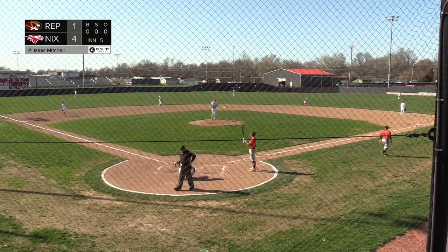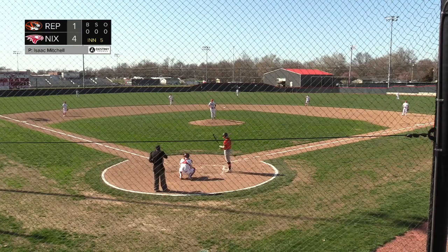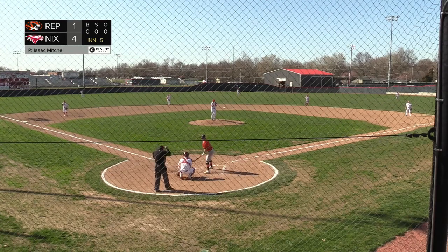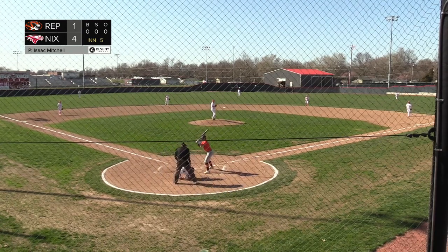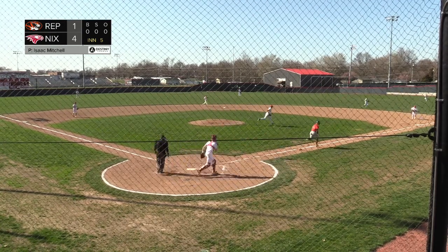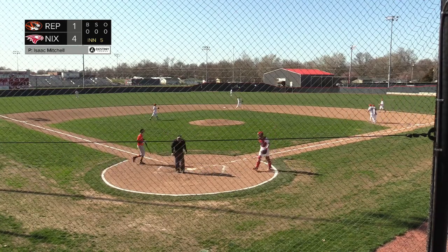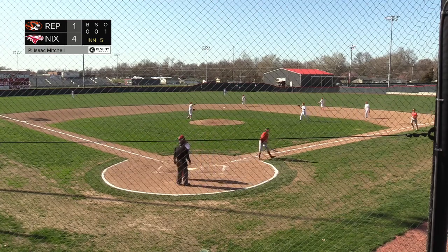Bryce Messier, Richard Potter, Brady Esgard due up here in the top of the 5th inning for Republic. Bryce Messier. Messier, the DH, struck out his first time up. 9 strikeouts in the game for Isaac Mitchell, and 3 huge ones in the 4th inning after the first 2 players had reached base. Ground ball to the first baseman, and first pitch, Bryce Messier is going to be retired. 3 unassisted as the first baseman.